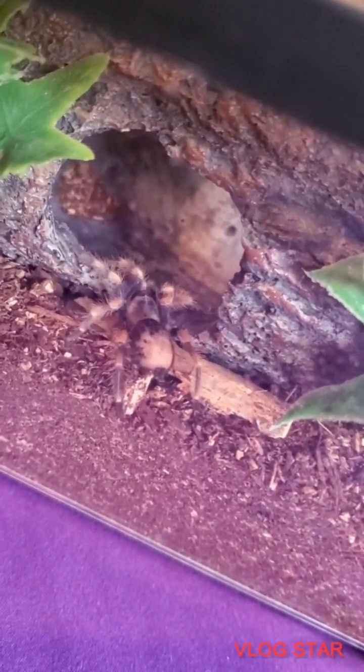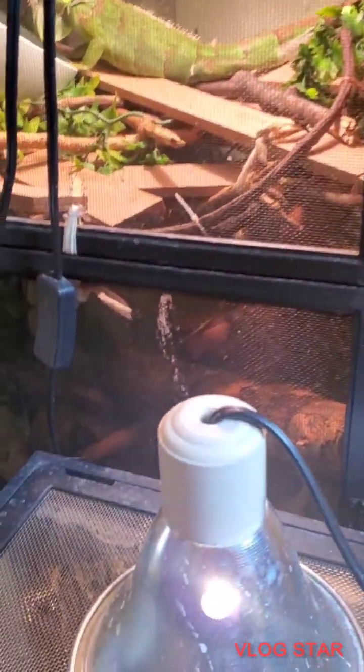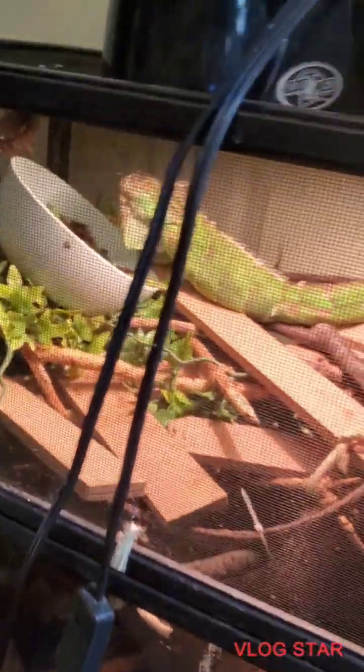So, I see in no time this one's definitely going to be upgraded quickly, too. I'm so excited. I love when they molt, because afterwards, they look so gorgeous. The colors are just so vibrant and beautiful. And it just, bam. Oh, my goodness. So pretty. Just like with the iguanas when they shed, because actually, this one's in the middle of shedding.